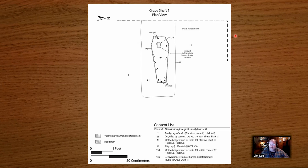So grave shaft 1, you can see there's a hexagonal shaped coffin, and the coffin is there, but it's really only soil staining that we see. We see the brown hexagonal shape in the dirt, and it trowels away as soon as you trowel over it. This one was probably for a subadult, by which we mean a child. There were very few remains, only some up by where the head would have been. So we weren't able to say much more about this one.